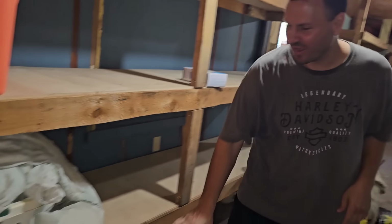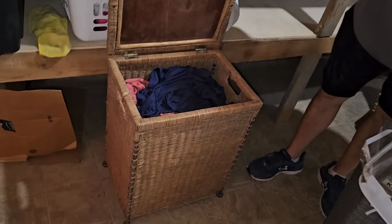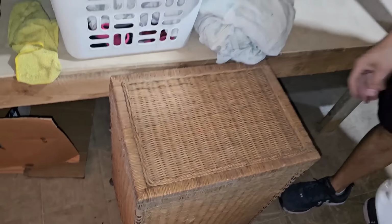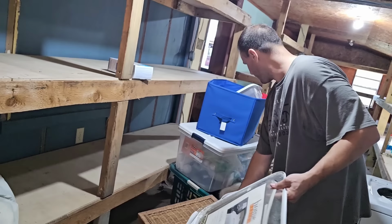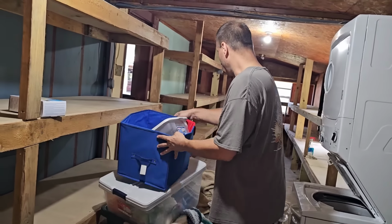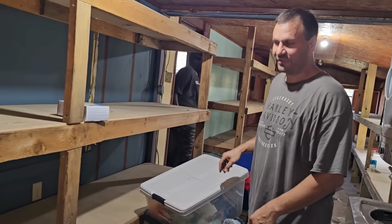Okay. We've got another basket here of, again, I don't know. We're just going to have to take it over. We're going to have to go through it, all this. We're going to have to sort through it. Good thing we have a sorting room. Yes, very much so.